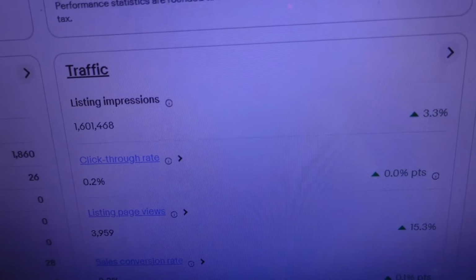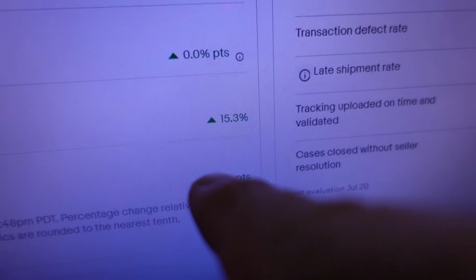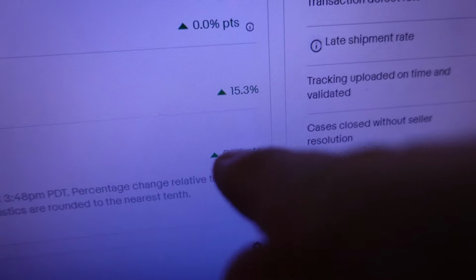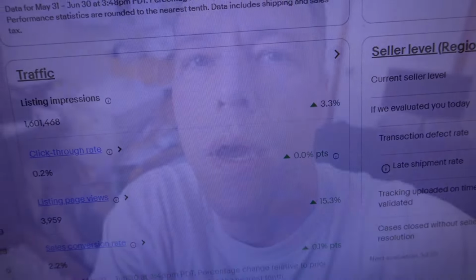Alright, so I just logged into the small store. Looks like no sales so far yet today. The numbers are up though. Let me give you a look. So if you look at the traffic section here, it says impressions are up 3.3%. Click-through rate is up, listing page views are up 15.3%, and the sales conversion is up 0.1%, so all on the up and up. I think in order to keep those numbers going up, I'm going to list a couple vests into the small store.